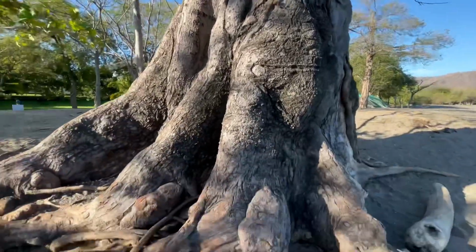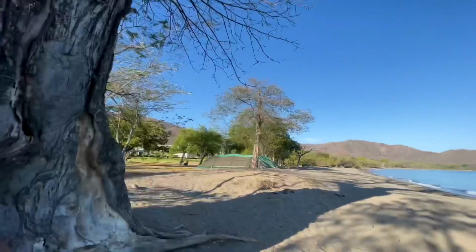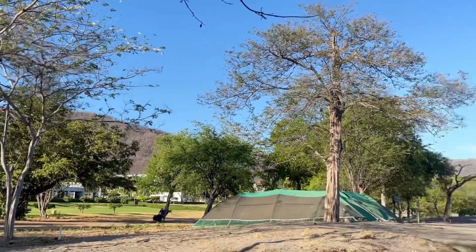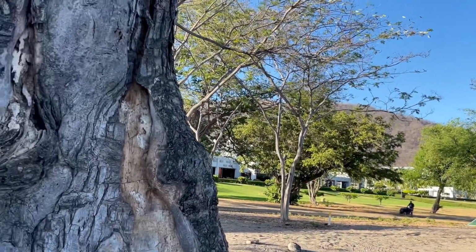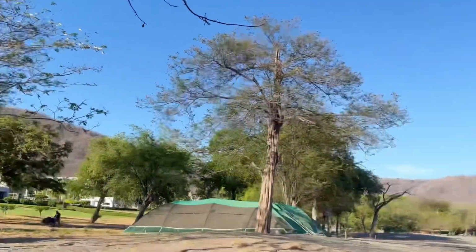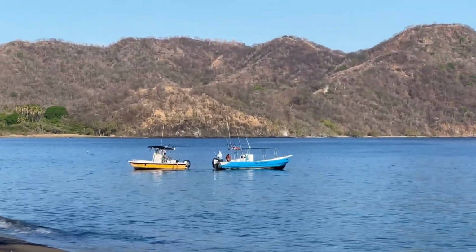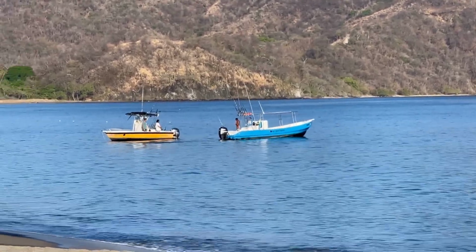Yeah, but I just thought it was a beautiful tree to look at, and I was just zooming in on it. The branches are very old, the roots are very old, and it is just sitting right on the beach. It is really beautiful. I should have taken a picture next to the tree because I just feel like the tree is something beautiful to look at. So yeah, that's the beach.